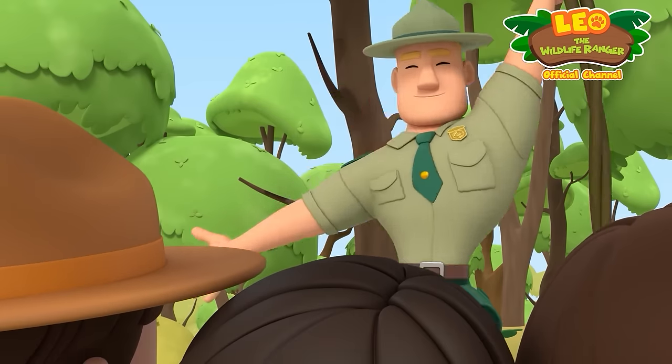Here's my painting of Hero. Whoa, that's nice. How did yours turn out, Leo? It's a little abstract. Ranger Leo speaking. Oh, hi, Junior Ranger Jane. How's the zebra migration going? Have they found fresh grass?